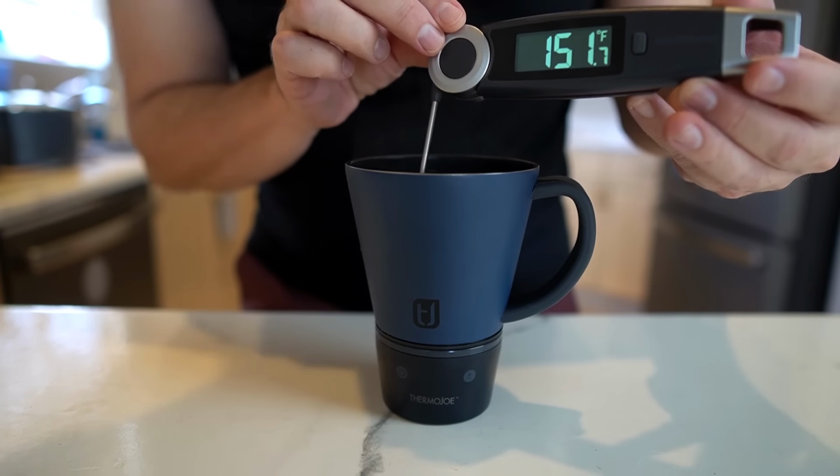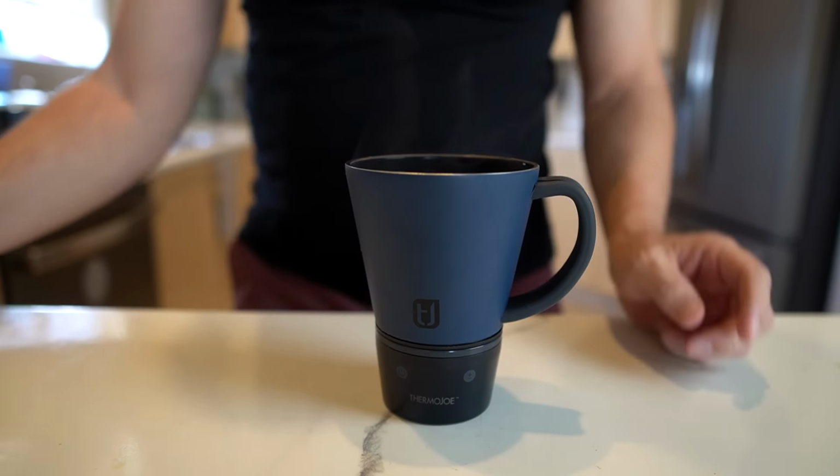I'm gonna pour some hot water in there, let it sit for an hour, and see at the warmest level what the ThermoJoe can do. Let's try it out. 152. So it's just over the target temperature. All right, it's been exactly 1 hour. Let's see what the temperature of the ThermoJoe is. They say the maximum temperature it can maintain is 147. Let's see if it's close.